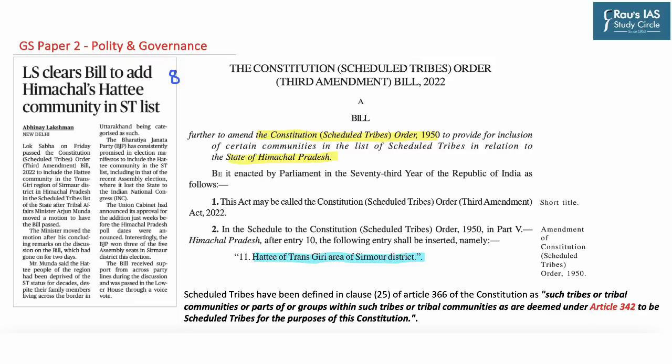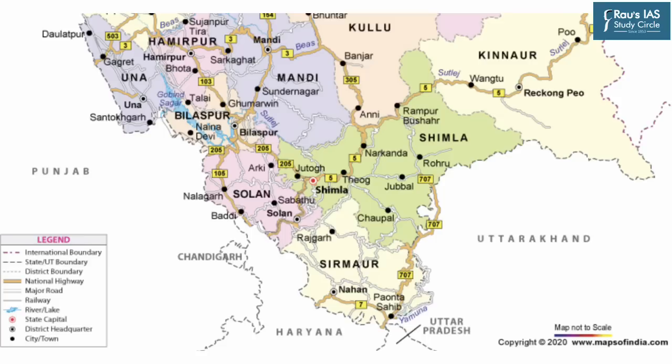And this news highlights that the Lok Sabha has cleared a bill to add Himachal Pradesh's Hattee community in the scheduled tribes list. Now, the minister highlighted that the Hattee community has already been categorized as scheduled tribe in the neighboring state of Uttarakhand. And based on this, the community was demanding scheduled tribe status in the state of Himachal Pradesh. So, the Lok Sabha has passed the Constitution Scheduled Tribes Order 3rd Amendment Bill 2022 to include the Hattee community in the Transgiri region in Sirmaur district in Himachal Pradesh.